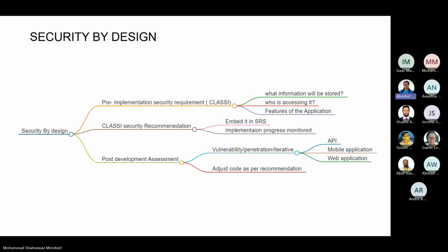So I will talk for a few minutes about security by design. When this system was developed, we followed a standard procedure, UNICEF standard procedures, to secure individual identifier information. Under normal conditions, when there is any digital programming or T4D application, once the TOR is finalized and the vendor is on board, the CLASSY assessment is performed. From the TOR itself, we know what information will be stored, who will be accessing it, and what the features of this application will be. From that, the CLASSY assessment is done, the recommendations are shared with the vendors and embedded in the SRS document, and the implementation is done based on the SRS.